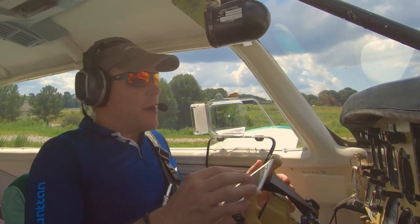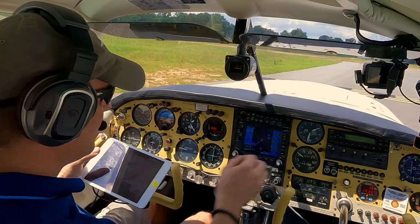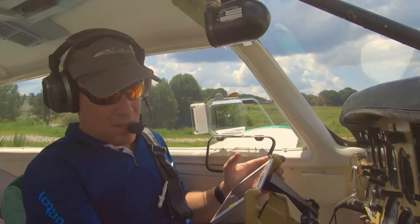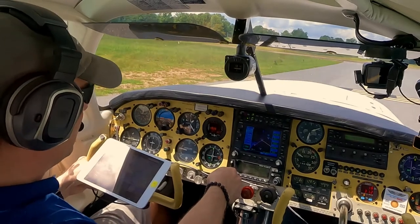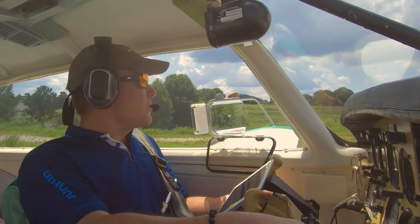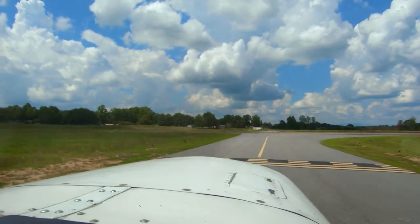All right, traffic pattern at Franklin Hart is 1,890. CTAF is 122.9. Habersham traffic, Mooney 112 Papa Hotel, taxiing to runway 6 for takeoff, and we're going to be departing eastbound, Habersham.